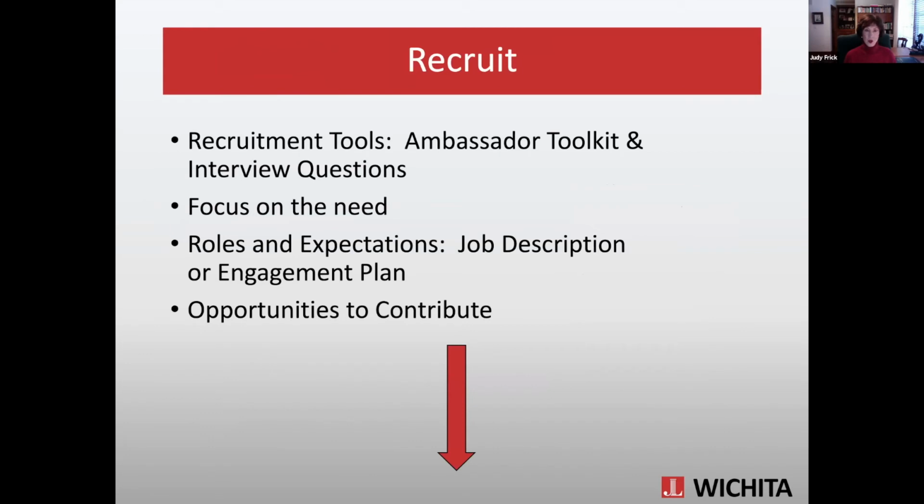Next is recruiting. One of the key tools in recruiting is a toolkit which contains a variety of information: the elevator speech, stories, financial information, outcomes, future plans. And it's really important to convey why the organization exists. What is the need? Why are you necessary? Another excellent tool is a set of interview questions, and this also is included with your information.